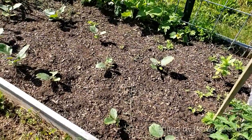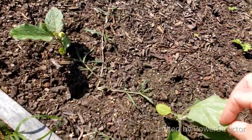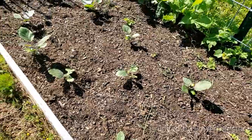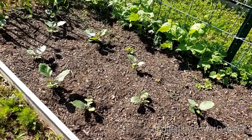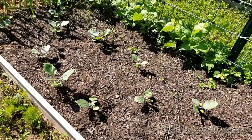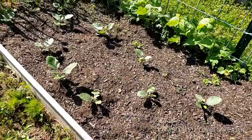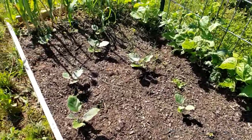Eggplants are doing really well. I'm just now starting to get hit with these flea beetles, but I am not going to worry about it. Every time I've grown eggplants, when they get hit with the flea beetles real heavy, they bounce back so nice, and it's not an issue. So if you're growing eggplants and you have this issue with the flea beetles, leave them in. Seriously, it really, really helps to just give them some time.